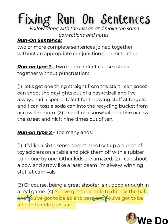Wow, this is so much better. Let's try rereading that again. You've got to be able to dribble the ball. You've got to be able to pass. You've got to be able to handle the pressure. Way better. Now, I know that there's other issues in these two paragraphs, but again, we were focusing on the too many ands. And I'm going to bet that you could probably go back to that first paragraph and maybe fix those as well.